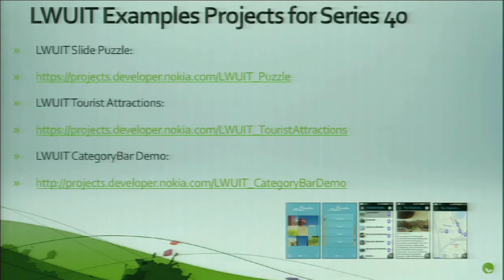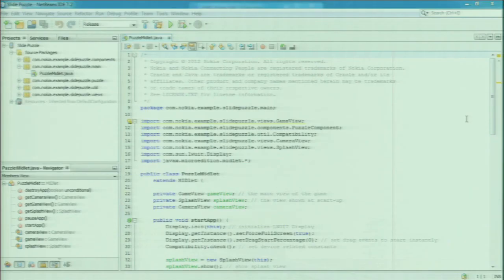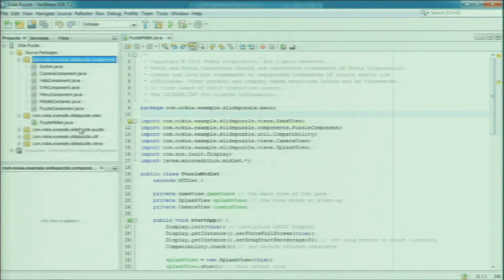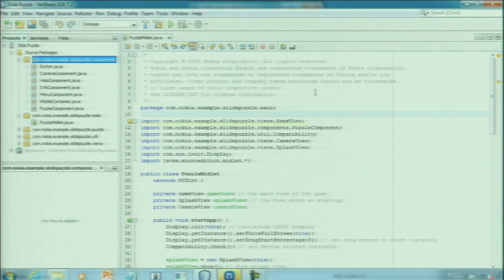Okay, let's move on. There are a series of demos on the Nokia developer website. If you download the PDF with the presentation after the conference, all those links are active, so you can check them out. There are several demos that were optimized specifically for Series 40, and I would like to show you one of the pretty complex applications that was created with the LWUIT library. It's pretty big, and at the same time it demonstrates quite a lot of complete customizations that you can get rid of if you want to.